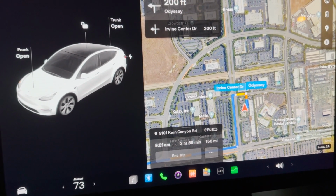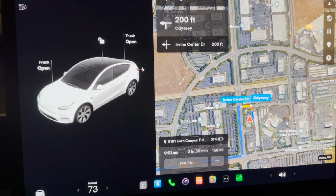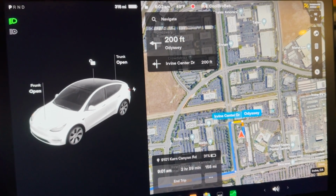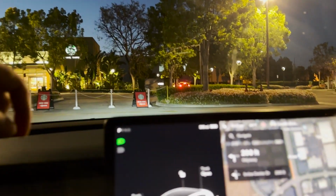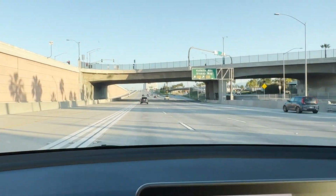So I'm here in Irvine to pick up my dad and my uncle. I'm going to be taking them with me for the next couple hours. It's 6 a.m. now. Day is breaking, the dawn is breaking, and let's see how the trip goes.